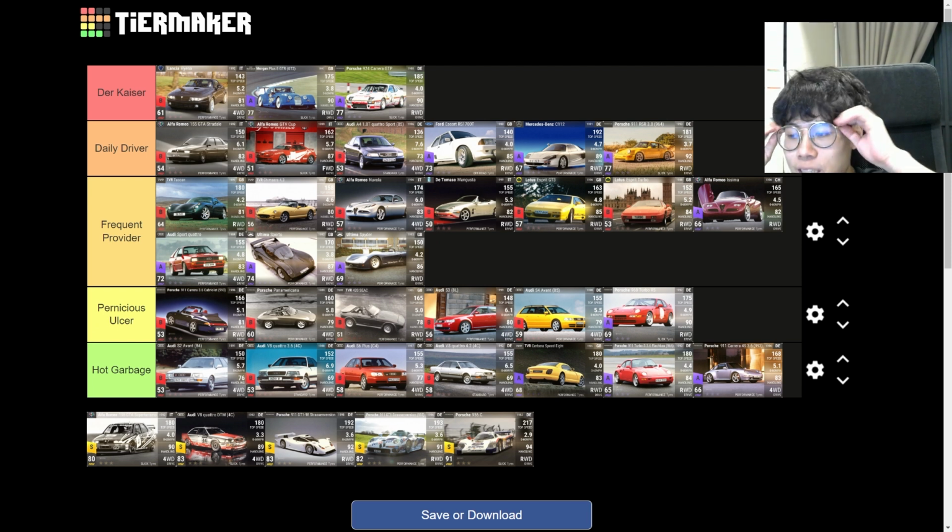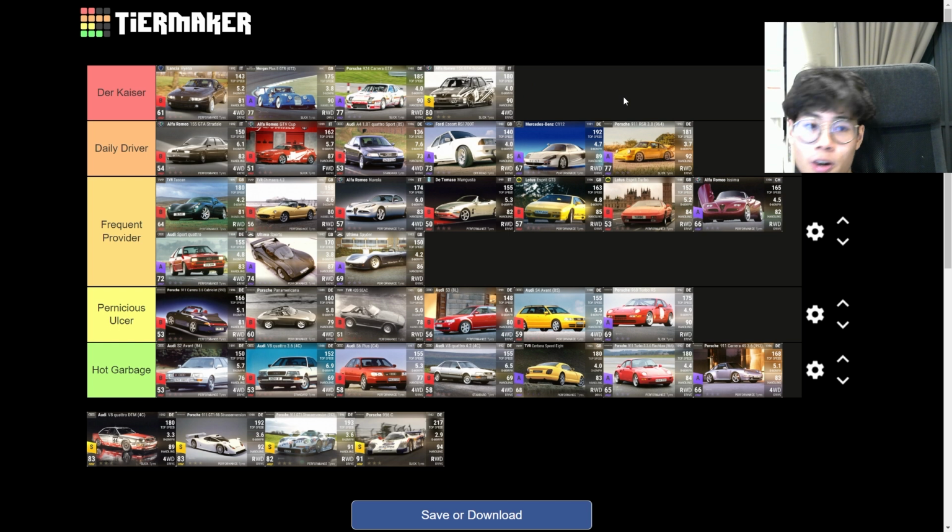So the first one is the Alfa Romeo 155 GTA Super Turismo. Now the main thing about this is that it has 100 MRA, 100 handling, and the biggest thing about it, it's a saloon. So because of that, I'm actually going to give it Der Kaiser. Although it is one of the weaker legendaries, as in like its RQ80, I would say that it's one of the stronger RQ80s. The only thing about the Alpha is that it doesn't have really good 0 to 60.